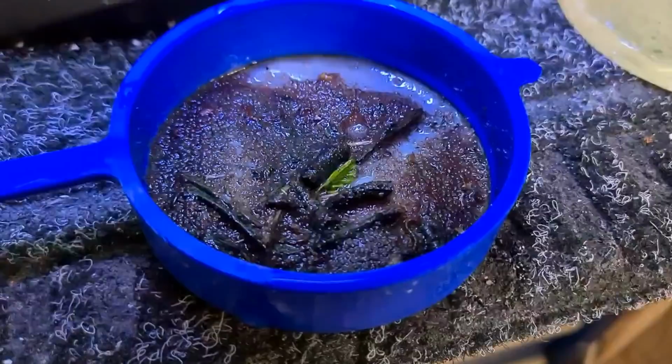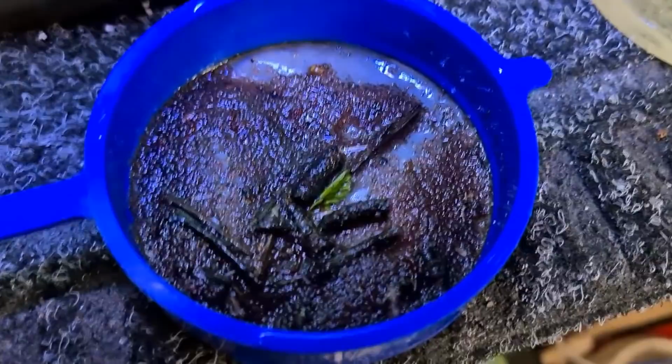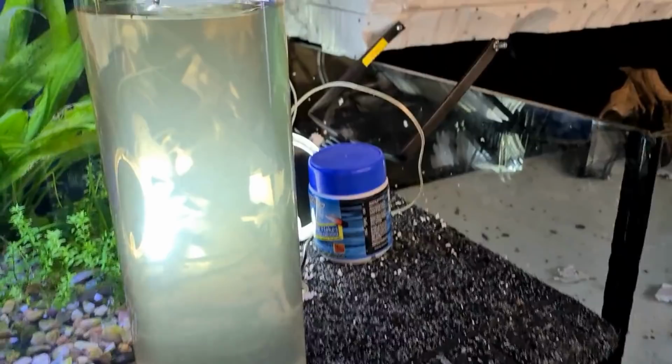Right, there you go guys, I've tipped them all in there. We've got a couple of caddis flies I kept in there just to show you them when they come out creeping about. But that is how much we got for literally 5 minutes scooping. And now I'll put them in here and then we can have a better look at them under a bit of light.